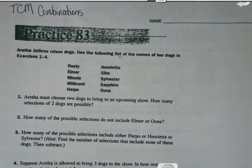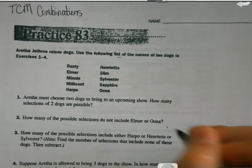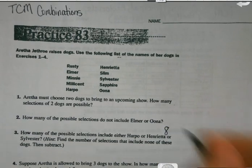we've got 10 dogs. So number 2, how many of the possible selections do not include Elmer or Una? So we notice up here we got to choose 2 dogs to take to the show. So normally there'd be 10 available, but if I don't include Elmer or Una, how many choices do I have? 8. Okay, I have 8 choices.